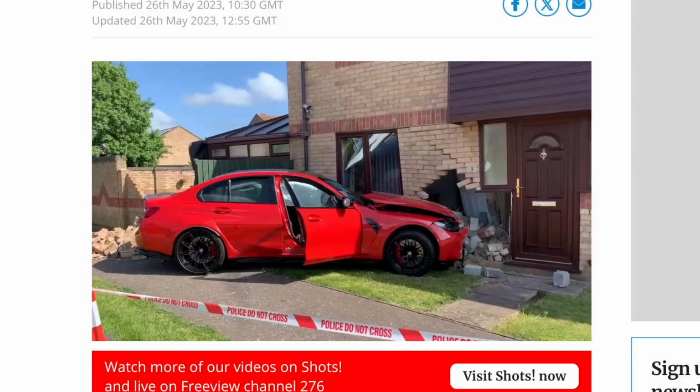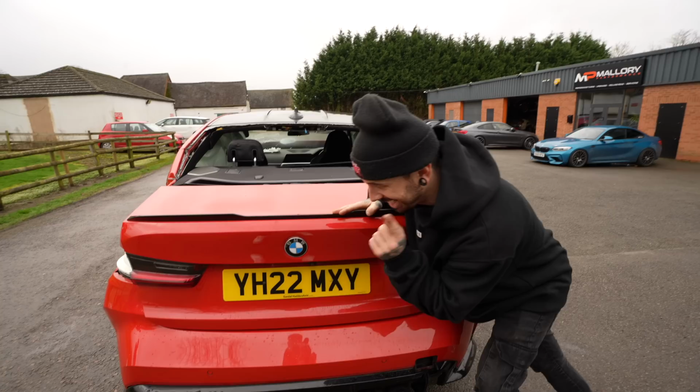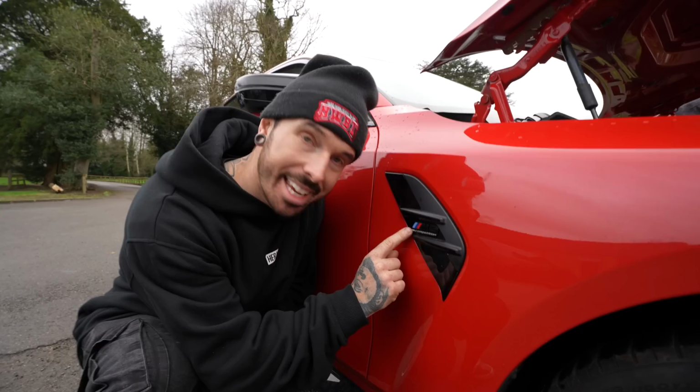Now we'll get to that story, but let me tell you about the car, because I think we've got a bargain, providing that issue can be fixed. This is a 2022 car, it's almost new. It's also only done 4,000 miles. It's still got all the plastic on the mats. It's a Competition, more power.